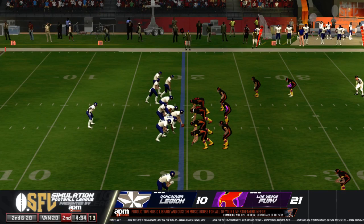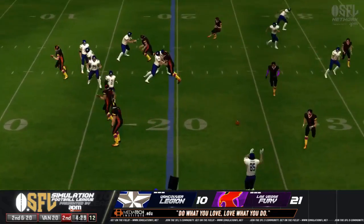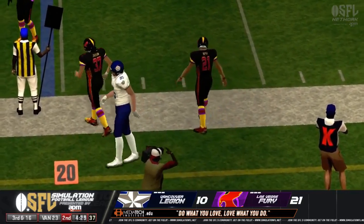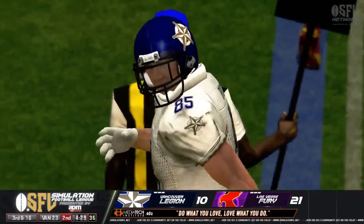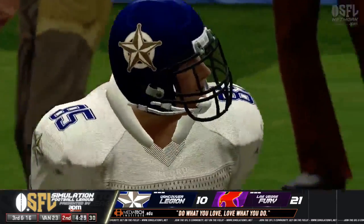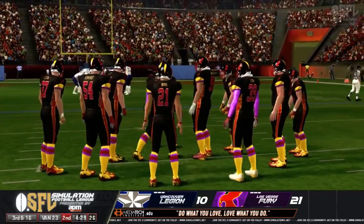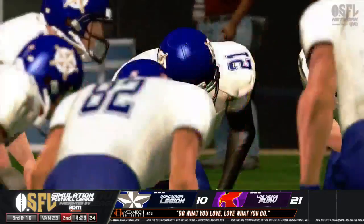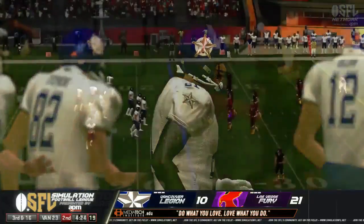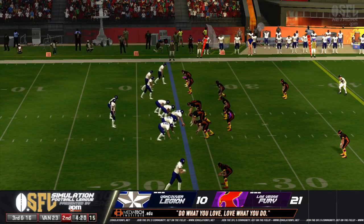Bunch trips to the top of your screen here for the Legion. 5-step drop. He throws it quickly outside, and it's caught. Number 85 is falling backwards. Back to Pekowski. Only going to pick up about 4 yards on the completion. As soon as he caught that ball, he kind of just fell over. You know, the momentum was not on his side when he caught that football, and he just went the wrong direction. Yeah, he had to kind of come back for that pass, and with his momentum and trying to keep his feet in bounds, it just didn't turn into a very good play.